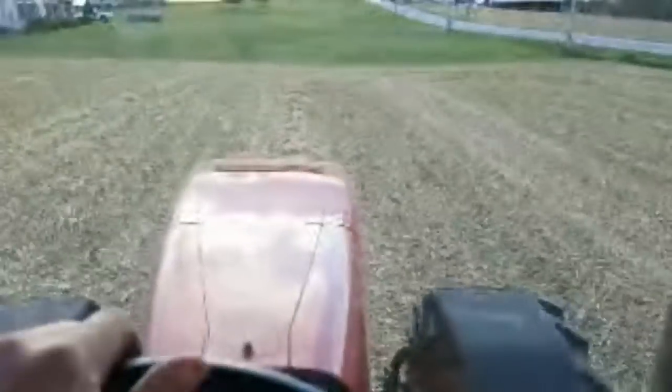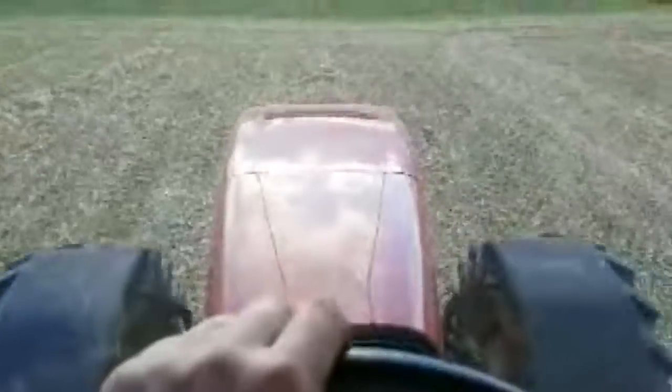Feeding the bottle calves in 52, yeah, that sounds about right. She was helping with bottle calves and stuff, mixing milk for me while I'm out here baling corn fodder.